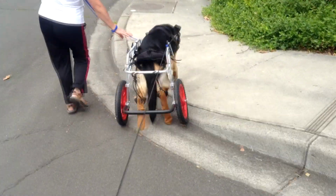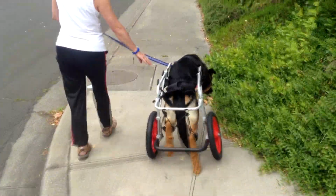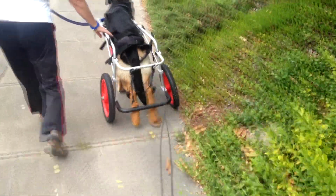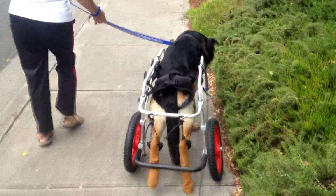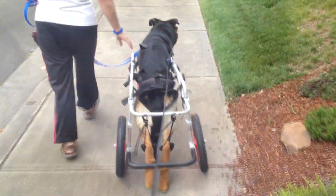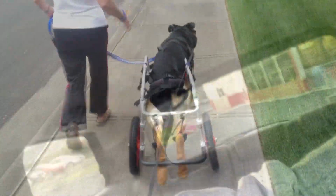So, unfortunately, we only used this wheelchair for maybe 2 weeks, and he just got progressively worse, and after his walk, we took him to Dairy Queen and gave him an ice cream cone.